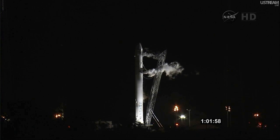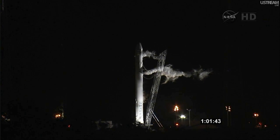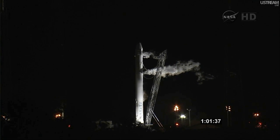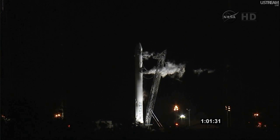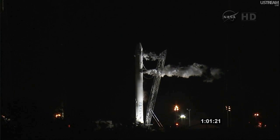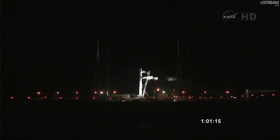This is Falcon 9 Launch Control, T-minus 1 hour, 1 minute, 56 seconds and counting. The next activity coming up in the countdown is the launch weather briefing. This will be done by Falcon 9 Launch Weather Officer Mike McAleenan from the 45th Weather Squadron. That briefing occurs at exactly launch minus 1 hour, so that is about 1.5 minutes away from now. So we'll stay tuned for that, and we'll be back after the weather briefing and talk with Gwynn Shotwell, the president of SpaceX. At T-minus 1 hour, 1 minute, 17 seconds and counting, this is Falcon Launch Control.